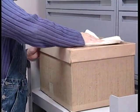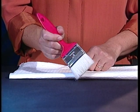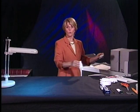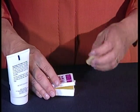Only use dry, untreated cloths to dust the outside of boxes. Use brushes to remove loose surface dirt from bound volumes and records. Remember to keep your hands clean. Wash them whenever it's necessary. Don't use products that can stain records, such as lotions and tacky fingers. Never use a moistened finger, rubber finger, or similar techniques to turn pages, as these can cause physical damage.